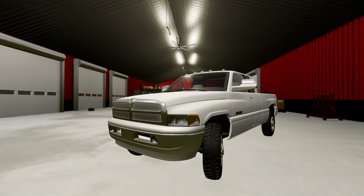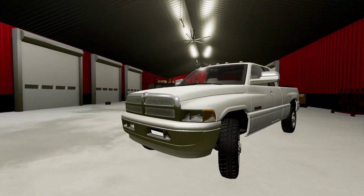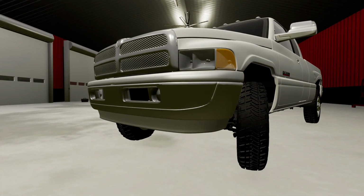But, as always, we have big plans for this thing. Big plans, big lifts, big everything. So first off, we are going to go ahead and go to the junkyard, see if we can pick up ourselves a new sport grill, and then we're going to be getting a brand new sport bumper from Bumpers That Deliver.